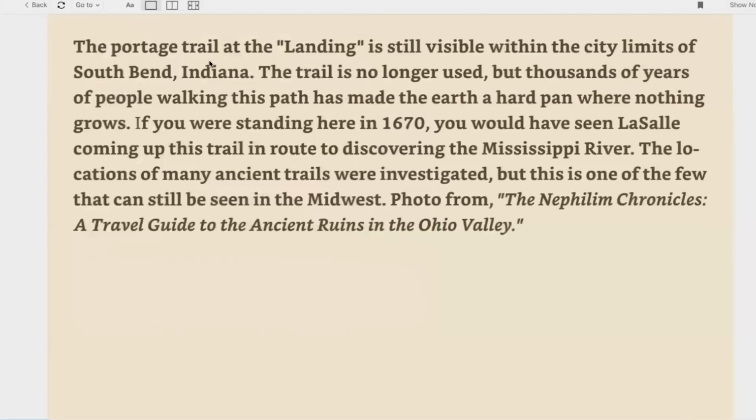It says the Portage Trail at the landing is still visible within the city limits of South Bend, Indiana. The trail is no longer used, but thousands of years of people walking this path has made the earth a hard pan where nothing grows. If you were standing here in 1670, you would have seen LaSalle coming up this trail en route to discovering the Mississippi River. The locations of many ancient trails were investigated, but this is one of the few that can still be seen in the Midwest.